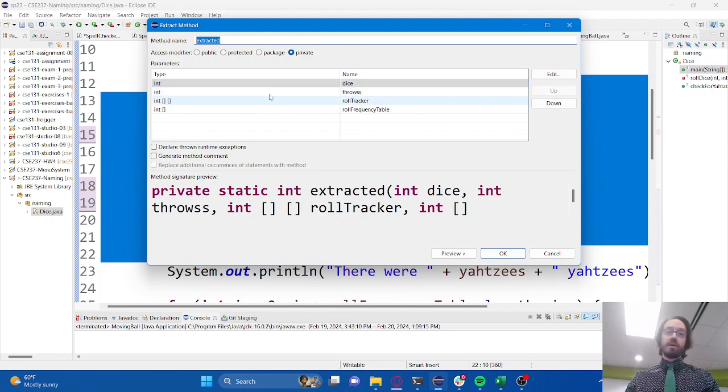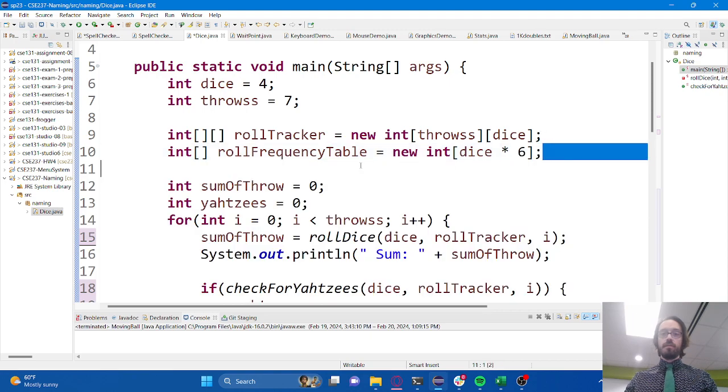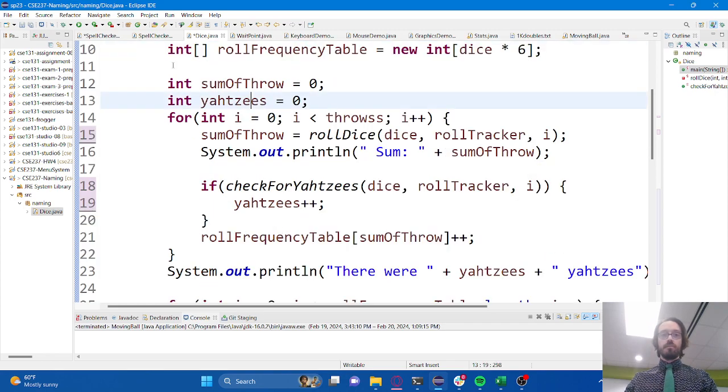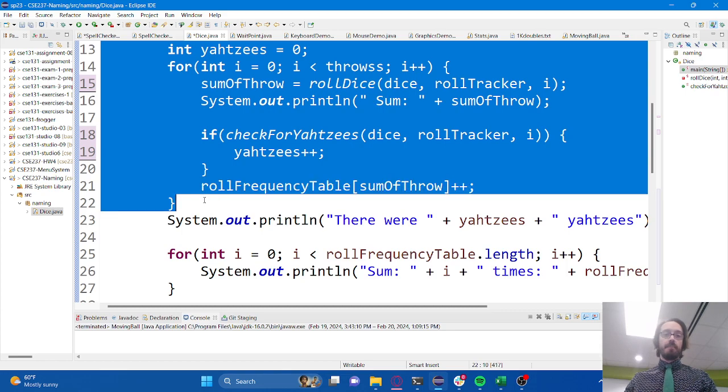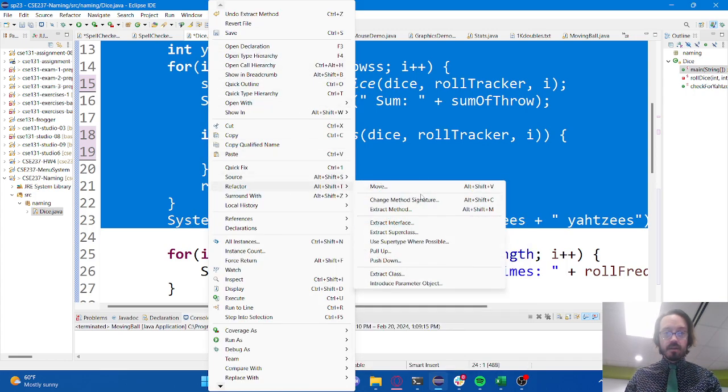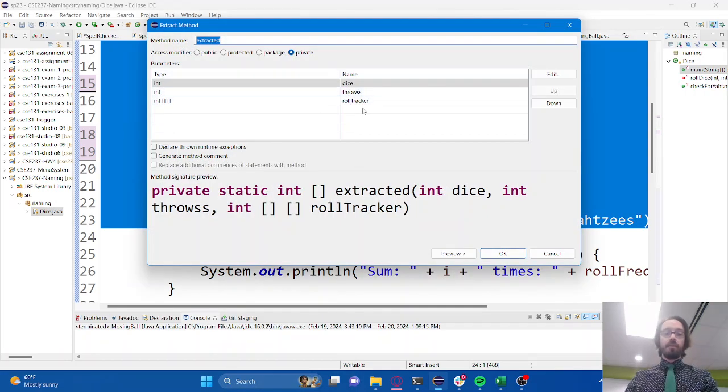Okay, so I did eliminate 1 just by including those variable declarations there. That's good. What if I include number of throws, number of dice? Ideally, all we want to do is just these 3. So if I include this declaration in there as well, I think I could eliminate that parameter. Alright. This is a big chunk, but I still think it's valuable to do this. There we go, down to 3 parameters.